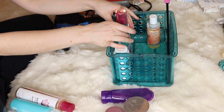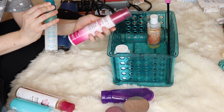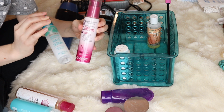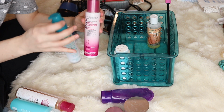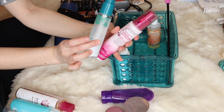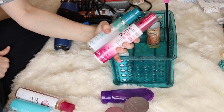Okay, then I have a couple of hair products. I really like and use both of these, the Giovanni Cherry Blossom and Rose Petals Leave-In Conditioning and Styling Elixir, that's a long name, and then the Trader Joe's Hair Serum. I like both, and I think I will take both because this one is at least half full, and this one is mostly full, so I think it's worth it to keep and bring both of these with me.